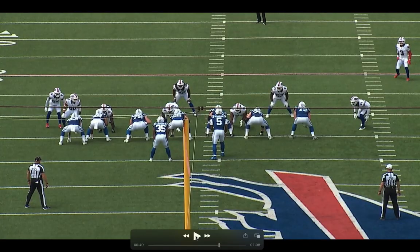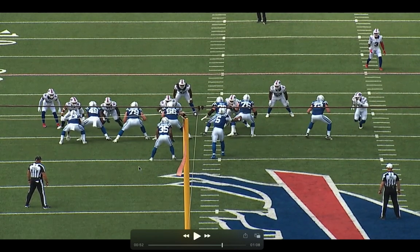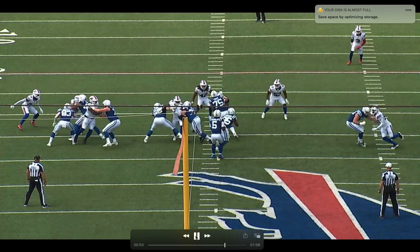One more thing I wanted to take note of, just because I had the video here, and I want to show you guys a little bit about offensive line play as well. When you're looking at plays like this, I'm sure some people will look at this play here by Quentin Nelson and think, oh man, look how badly he's getting beat by this defensive tackle. Like, look at this right here.